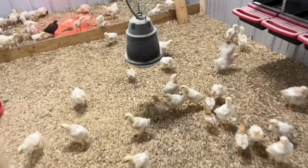Our first batch of meat birds went out on pasture last week. This batch will be going out maybe this week. We're going to keep an eye on them, see how their feathers are doing. We've been getting chilly again. It's been in the 50s at night. Tonight it's supposed to get down to the 40s when we get rain. So we want to make sure that these guys are healthy, big, and plump, and feathered out good so that this weather doesn't affect them when they go out on pasture.